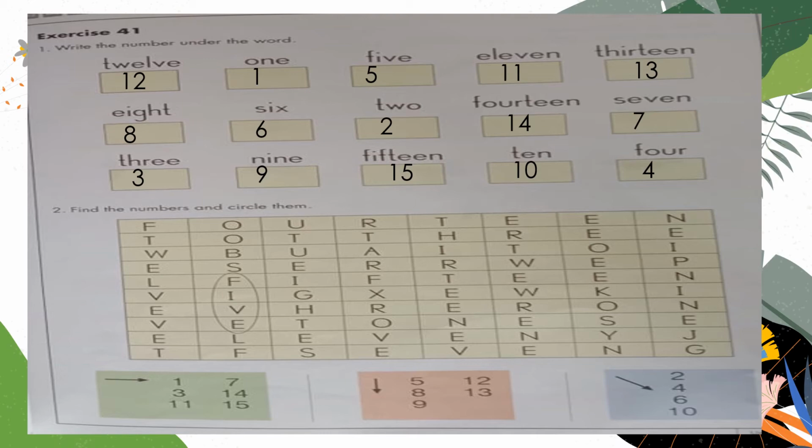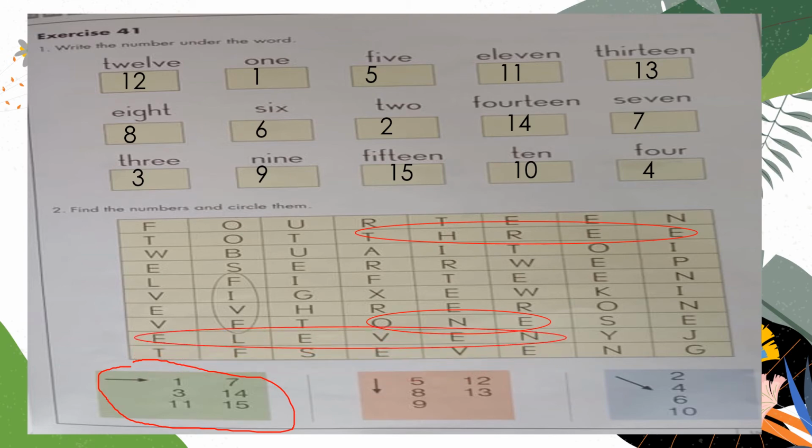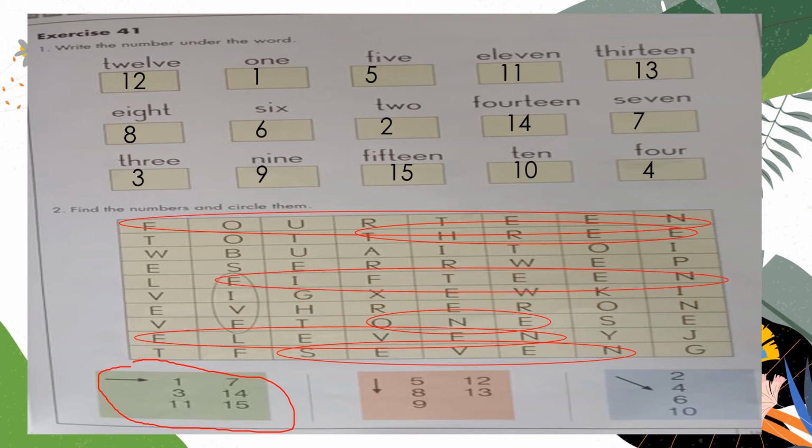Next, number 2. Find the numbers and circle them. We will start with the horizontal. 1, 3, 11, 7, 14, 15. Next is vertical.